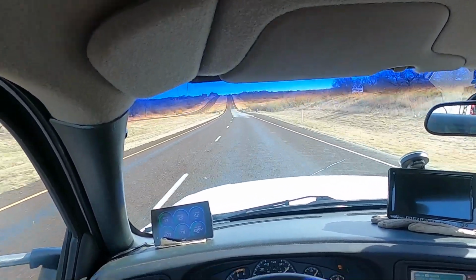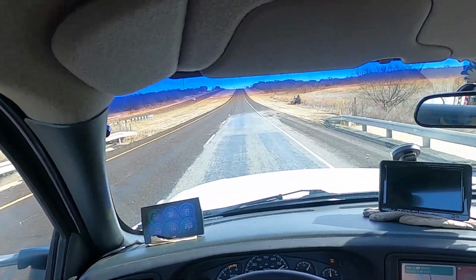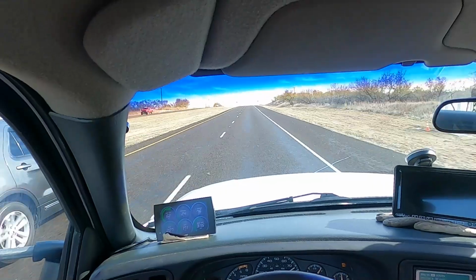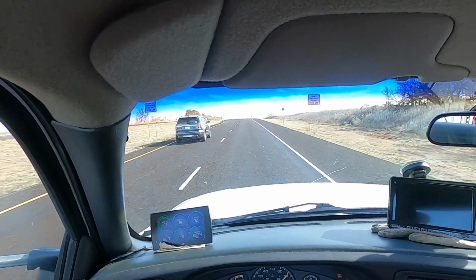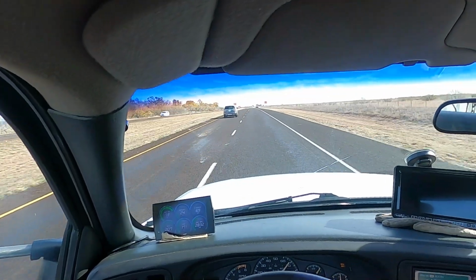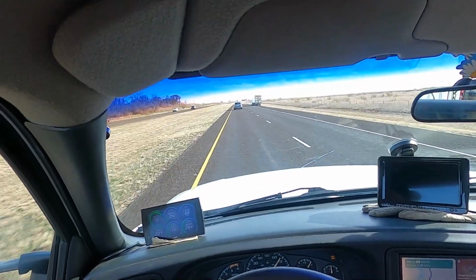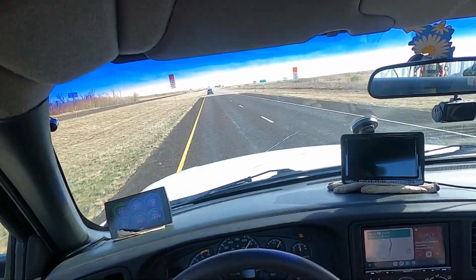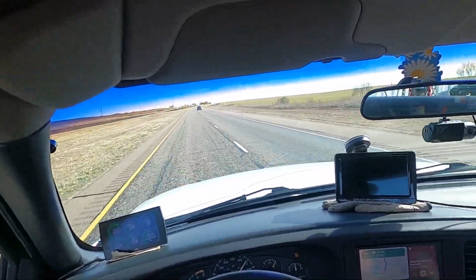So just for the heck of it, you can see what we do on this hill. We're going 75 right now, 77. Same amount of throttle input. 76, 74, 73, a little bit more throttle, 70. But if I really wanted to, I could have kept it in third going up that hill, and I probably would have stayed at 70 just fine.